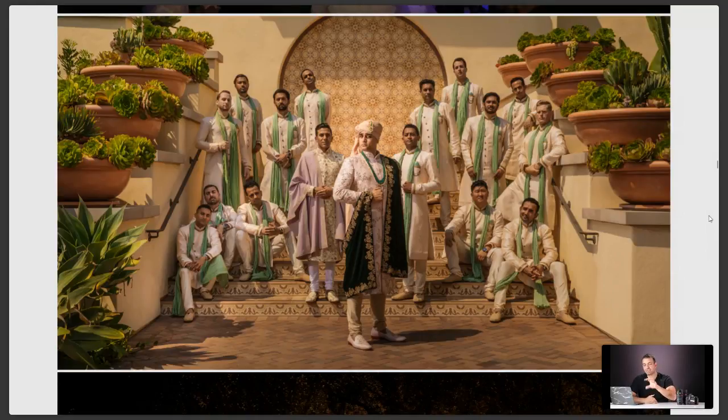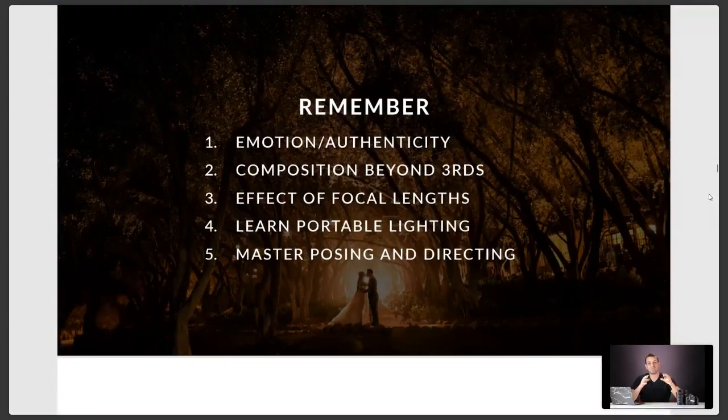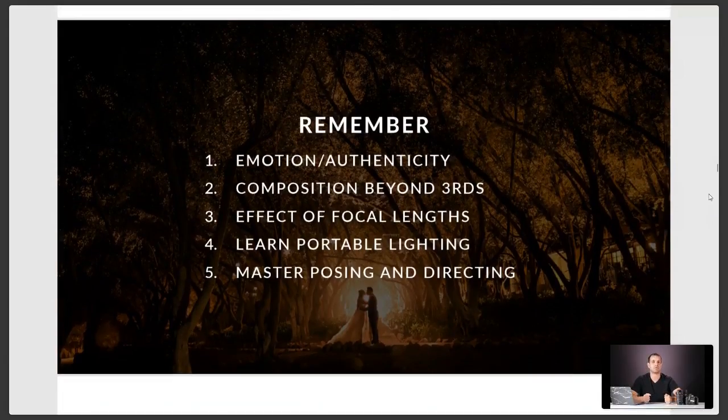This is what we aim to create and to teach in the training, but this is what I want you guys to get into your heads: this stuff is so much more important than your gear, and you can shoot any of these shots. This shot would look fantastic on an iPhone, let alone with additional lighting and a professional camera of any sort. So remember, these are the keys. Let's get past our gear and let's start thinking towards emotion and authenticity. Let's start thinking about composition beyond the rule of thirds, the effect of focal lengths, mastering portable lighting techniques, and of course, mastering posing and directing.